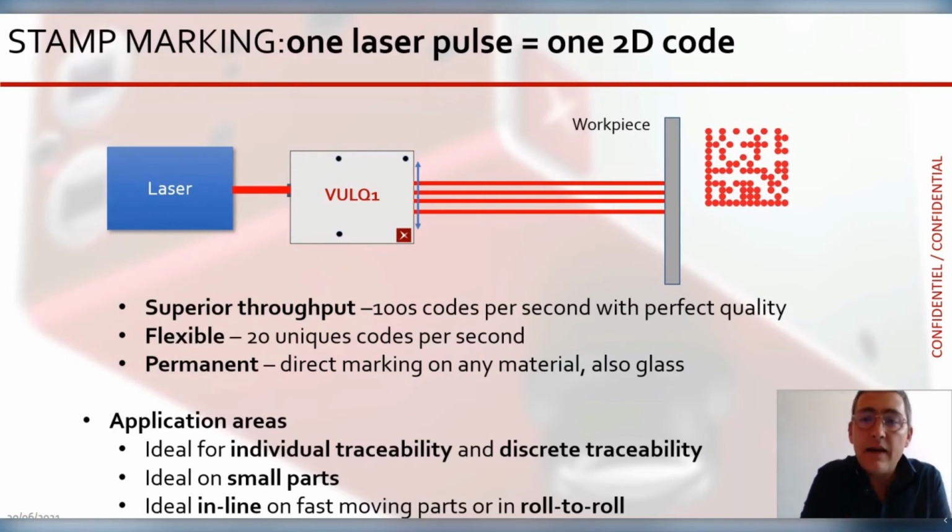This technique is highly effective, and it's of course ideal for inline or fast-moving part or roll-to-roll process, because you can print on the fly the code with one pulse again. So you have perfect quality and a very simplified setup for on-the-fly marking.